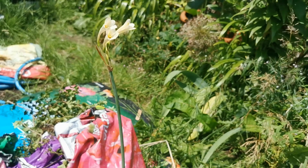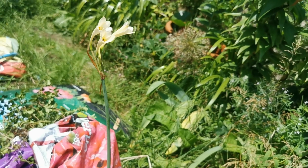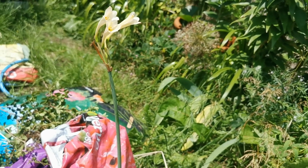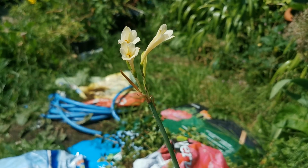So if you want a plant that is pretty fuss free and you like this kind of tubular elegant flowers, these pastel colors, definitely go for it. Very easy, very, very elegant. But if you like fragrance or strong colors, definitely look somewhere else.